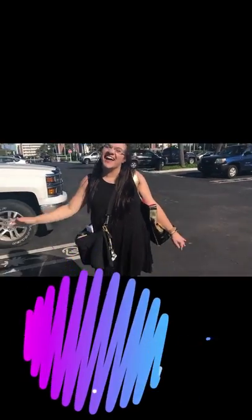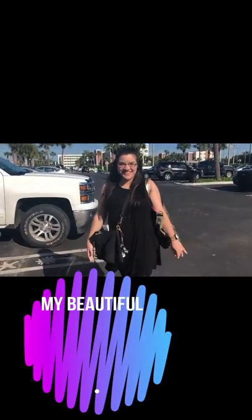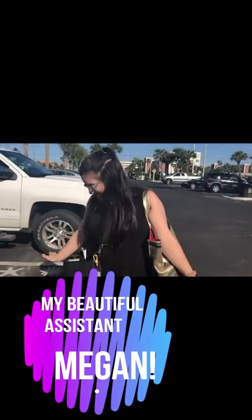Megan. Hi. She has all my equipment. Look at her decked out in black, ready. She's holding the lenses and all the camera stuff. She's ready to go. Ready, Megan? Ready. Here's a little overlook of what I have to shoot a wedding.